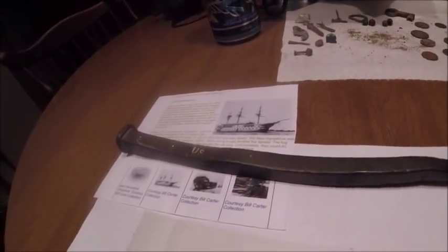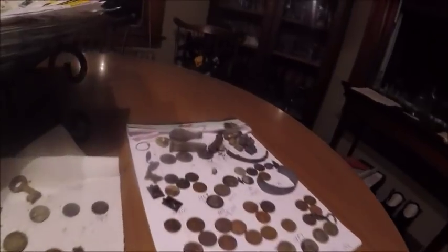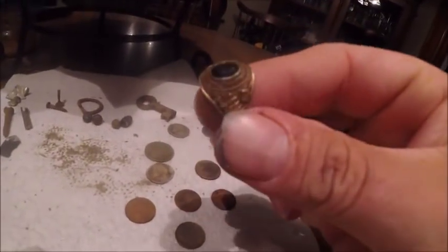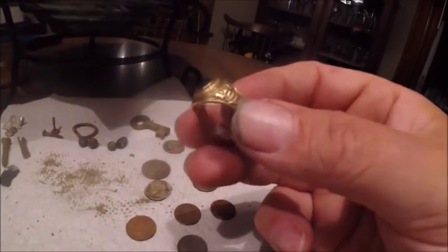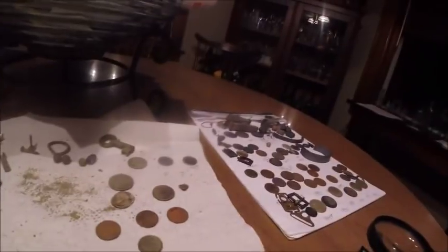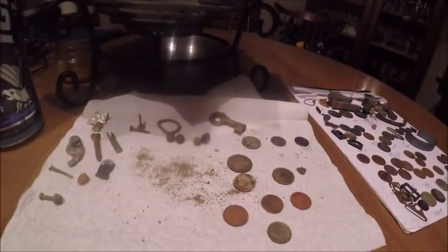I want to thank all the people for watching, and thank the fellas for letting me video them. We had a good hunt. We'll probably be back tomorrow, and I've got my stuff here, and it's my only gold so far out of that spot, but hopefully we'll score one. So, super hunt today. Great finds, great companionship, and a fun hunt.